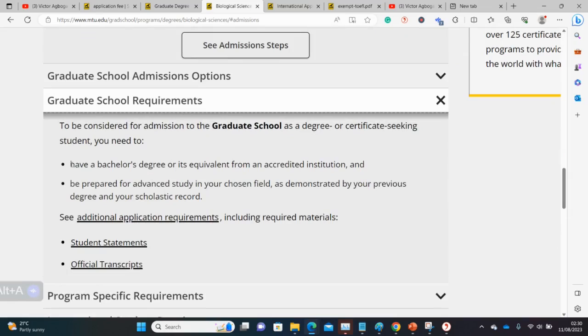So the normal documents: you need a bachelor's degree, you need to be ready for studies, then your statement of purpose, your transcript. Note that it's saying a bachelor's degree and not a master's degree. Remember, this is biology PhD. As I've said in several of my videos, you can move directly from a BSc, from a bachelor's, to a PhD in many US universities. Like this one, you do not need a master's. With a good bachelor's degree, you can move directly to a PhD.